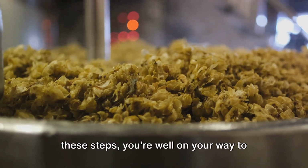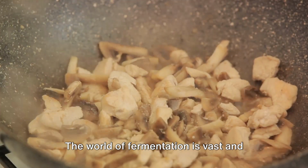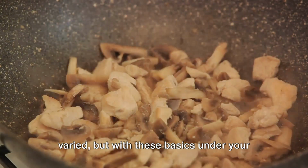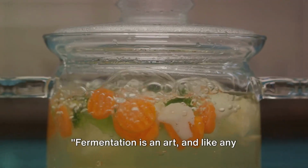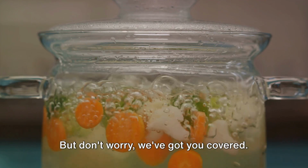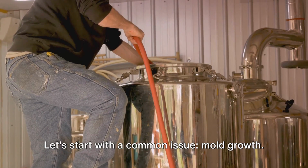With these steps, you're well on your way to creating your own fermented foods. The world of fermentation is vast and varied, but with these basics under your belt, you'll be fermenting like a pro in no time. Fermentation is an art, and like any art, it can sometimes be tricky. But don't worry, we've got you covered. Let's start with a common issue, mold growth.